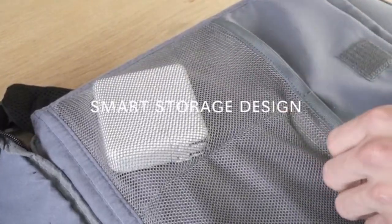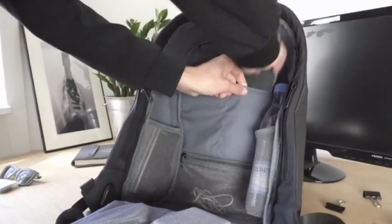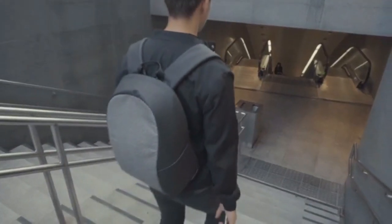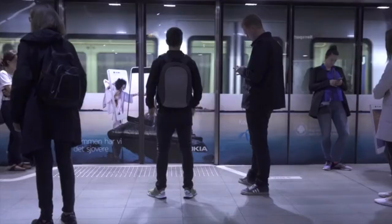There are many compartments, including a dedicated place to plug in your power bank. There are many hidden pockets, including in the shoulder straps. Very convenient for a metro card.